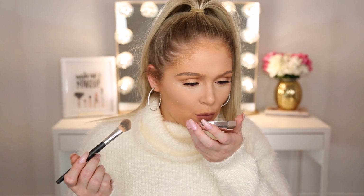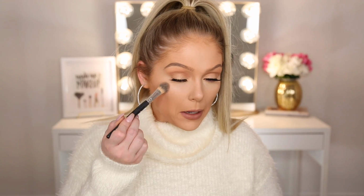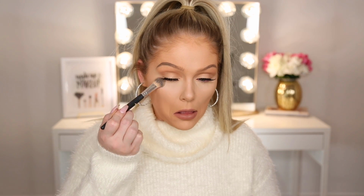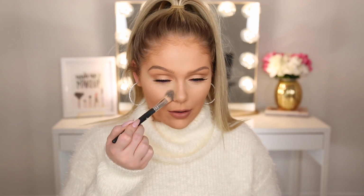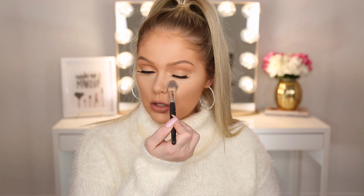Ooh, oh my god. Wait, this smells really good. I wasn't expecting that. It smells really nice, really fresh. Okay, love that. Love the scent. And it's also very brightening to my under eyes. And it doesn't feel drying. Okay, wait, I'm really liking this powder. I'm just kind of patting it into the under eye, not using too much.